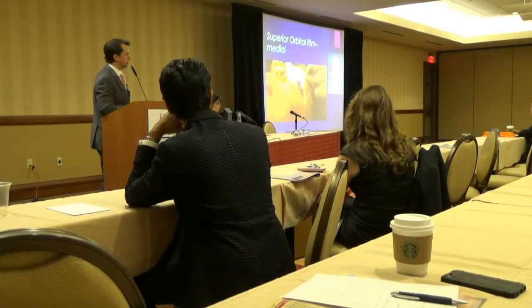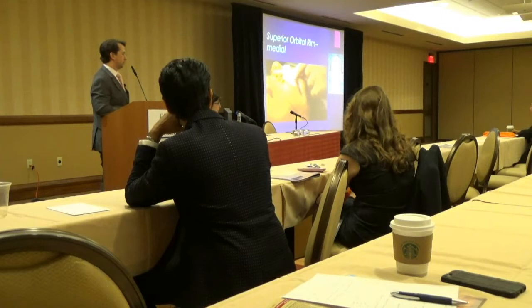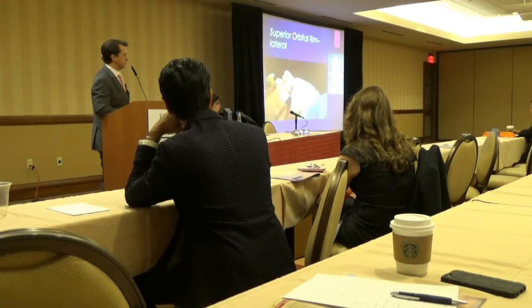Again, injecting only on withdrawal, again about 2 to 5 passes per 0.1 cc. And then laterally, we access it from just above the lateral canthus. Importantly, for the infraorbital rim, I wouldn't address the infraorbital rim from the lateral canthal region.